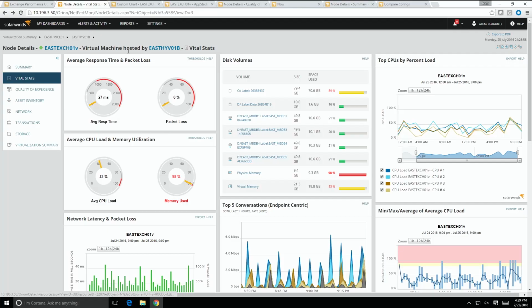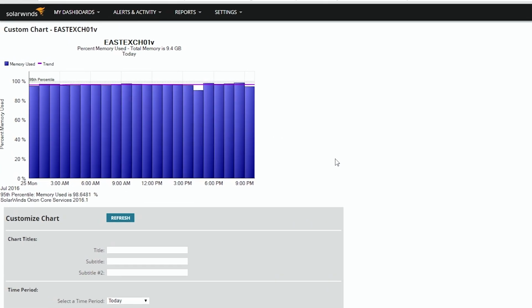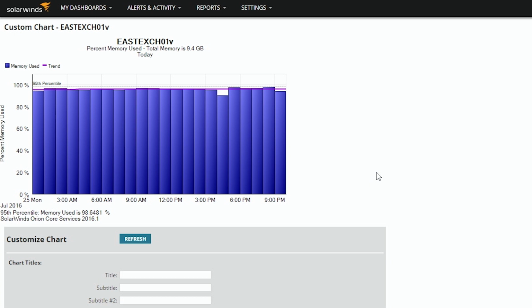We're going to flip over and take a look at the memory used. We're going to open up and take a look at the historical behind the memory used. So our memory utilization chart for today, looking not too bad. 9.4 gigs overall used, or total memory, right around that 98% mark. I don't see any spikes here, so to me this says probably not the smoking gun again.